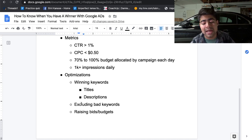In addition to that, you should also be excluding the bad keywords, meaning getting rid of those keywords which spent over your profit margin with 0 sales, or those keywords with very, very low CTRs, because keywords usually have a very high CTR, and if one of the keywords in your campaign has a low CTR, that tells you that that may not be the best keyword to be ranking for.